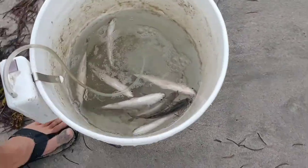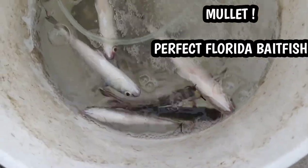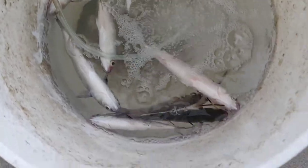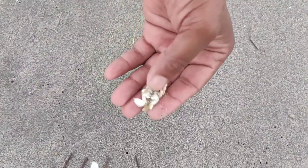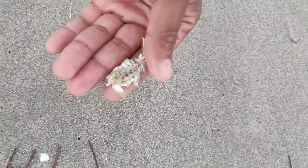Live mullet. Okay, we got some dead mullet, live mullet. We got Sergio in the building. What is up, y'all? Look what I found, bro. What is this? Oh no, he didn't make it. Damn, something crushed him. That might be a sign though, right there.